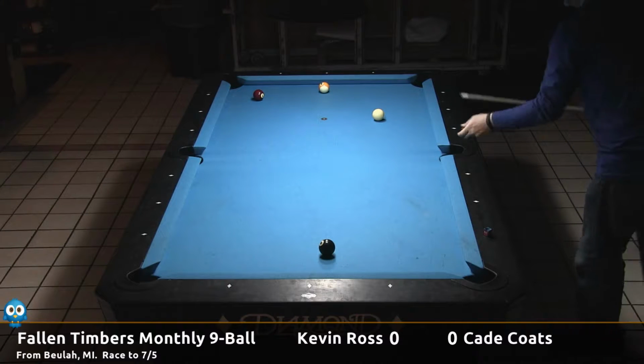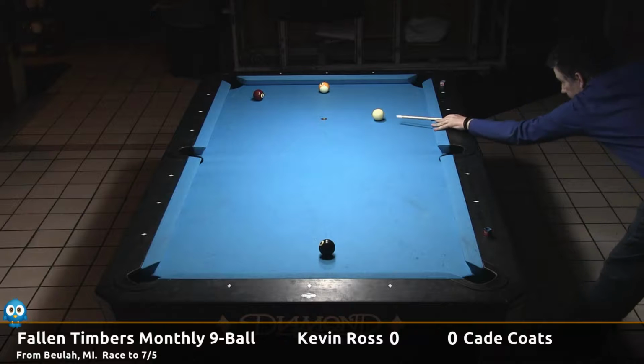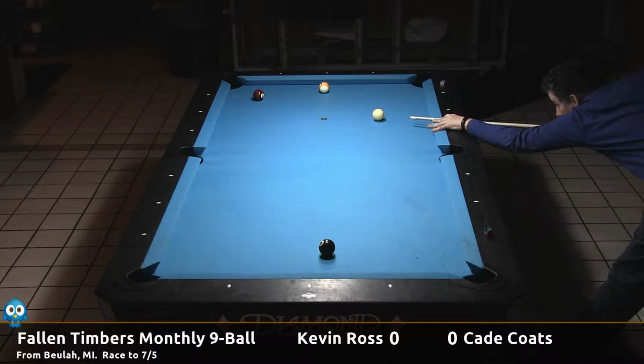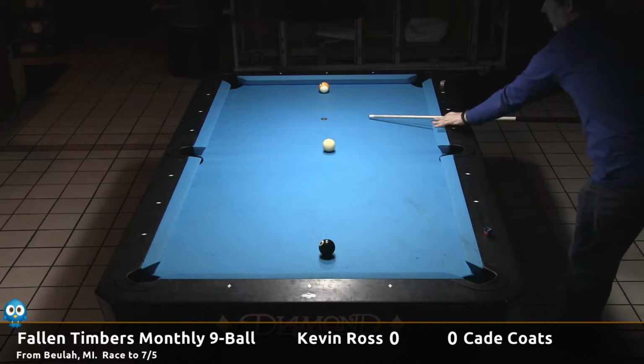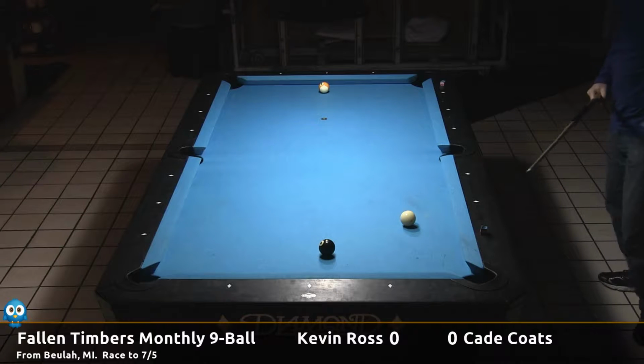He can either slide off of this and go straight down the table past the side pocket, or he can play it with English and come down about where between the first and the second diamond by the side pocket there. Oh, just like that. Nice angle to get down table for the 9 ball.